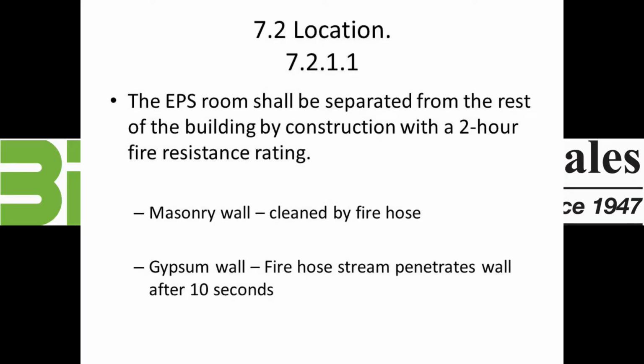For emergency power supply located indoors, there needs to be a 2-hour firewall. This firewall could be of different construction. There should be some thought given as to what happens when the fire department enters. A masonry wall would just simply be cleaned with a fire hose put on it. However, a gypsum wall with the force of the fire hose can penetrate that wall within 10 seconds.